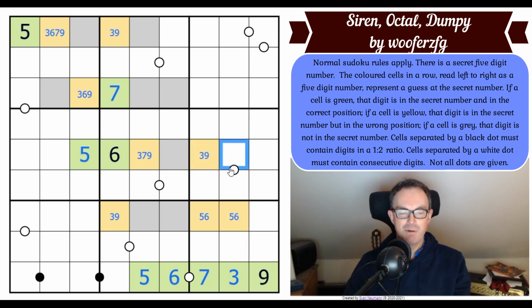Now, if this was a 9, it would be in the correct position of the secret number, and it's definitely not, because it's yellow. So it cannot be 9 and must be 3, which means that's not a 3. Whoa, not a 3, not a 3, Simon. So this is 7. Oh, yeah, okay, beautiful, right. So this digit here can't be 7 for exactly the same reason. If that's a 7, it's green, and that most certainly seems to be yellow to me, so that's 9.